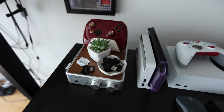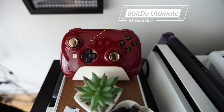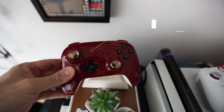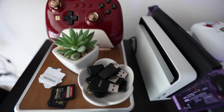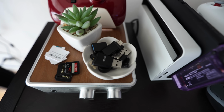On top of that, I have the 8BitDo Ultimate Controller. This is the Famicom design and has the dock with it as well. I love this thing. I use it with all my mini PC testing, and often I will use it in my videos as well, just because it looks so nice. Also here, I have a little fake plant that I picked up in Indonesia, and I use this sometimes in my thumbnails. And then also I have a collection of SD cards and USB dongles, all the things that I need to be able to function within the space.